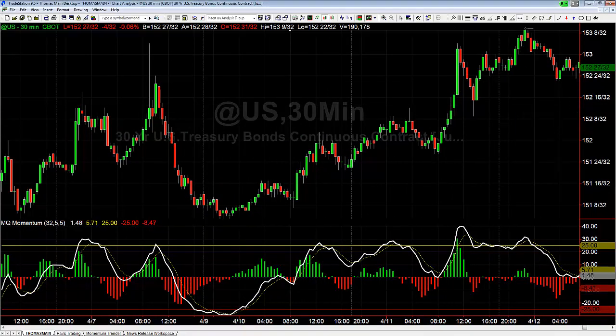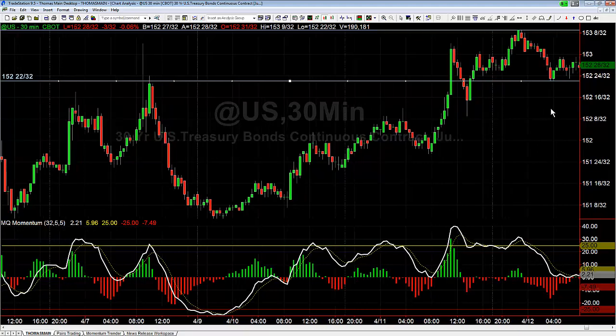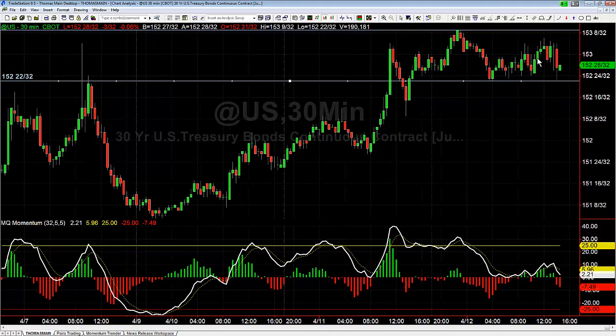So we'll say, all right, where's the resistance? Well, resistance is going to be up at the pivot high. Where's the support? Well, support's going to be down here at the pivot low. So we know if it's inside this range, we're not looking for a huge move in either direction. We're looking for short-term in and out. If you look at what bonds have continued to do today, we've just stayed inside of that range and chopped around.